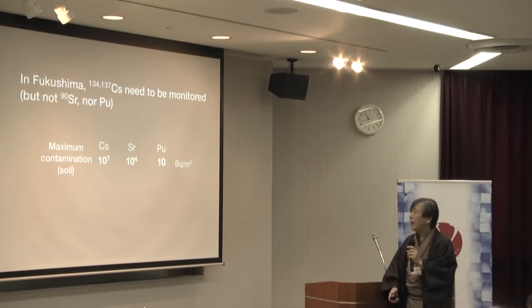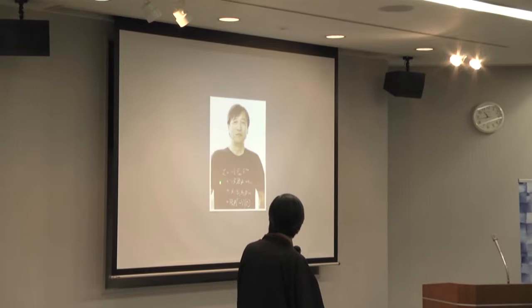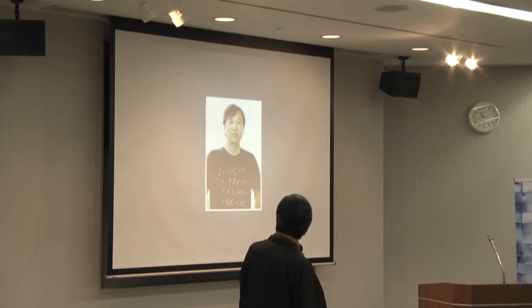Well, this is what I do. I do physics, and this is the standard CERN t-shirt. That's the theory of the standard model of elementary particles.